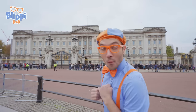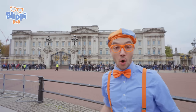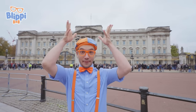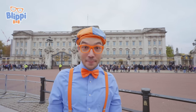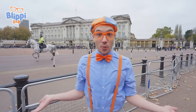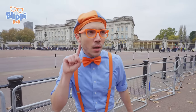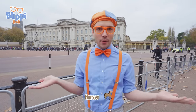Wow. And do you see these people? Yeah, on the other side, there are royal guards. They are so cool and have really big fuzzy hats. Wow, this is so awesome. I want to get a better view. Come on. This has been so much fun here in Buckingham Palace. Do you hear something? Clip, clop, clip, clop. Yeah, it sounds like horses.